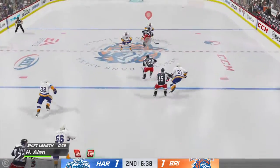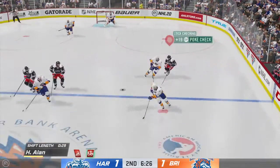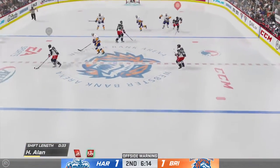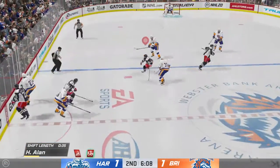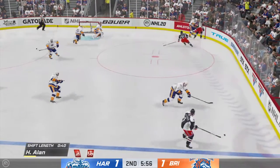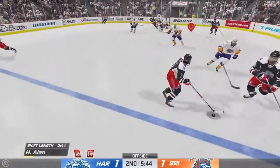Hartford's got control of it now from their own end. They've got the defense outnumbered. Scoops up the puck here and pokes the puck loose inside the offensive end. Sends it in deep. The Wolfpack have the puck against the boards.